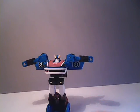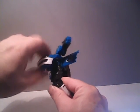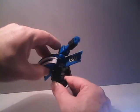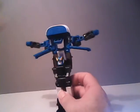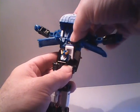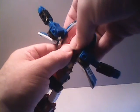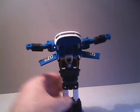And then we're going to raise his arms up, like so. And that's when we pop the dashboard, the hood of the car free, and fold it up. Everything up over his head, like so. Underneath here, you're going to find this little piece for the hood. You'll fold it down and line it up to form the hood of the car. There we go. Should snap right into place and be secured.